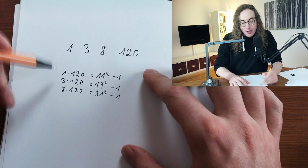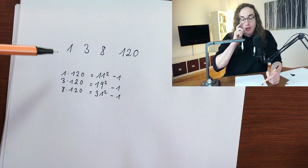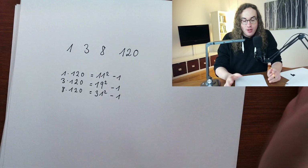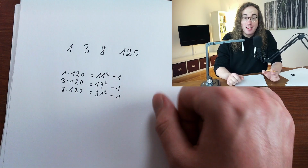So it works. But you see, if you do this, for example, in a group and you ask, hey, what's the next term? Every time somebody comes with a proposal for what the next term could be, you have to do one more multiplication. So the effort to check whether a proposal for the next term is correct is actually growing linearly.